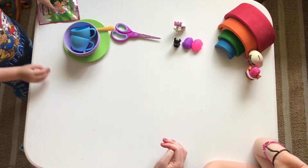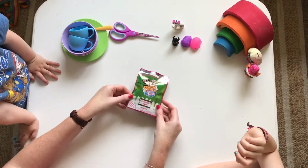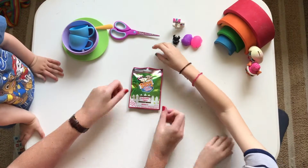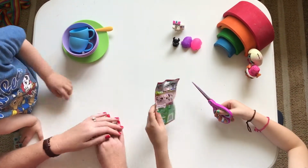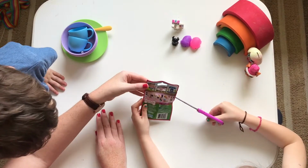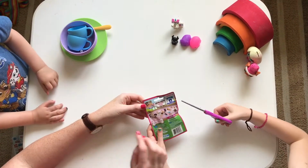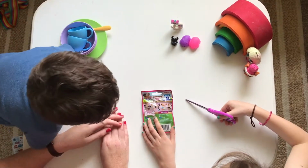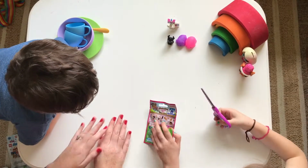And last up, we have the super cute puppy in my pocket. Yay! Mummy, I like this. I can't wait to see what it is. And on the back, you can see all these adorable little puppies. Okay, so we're looking for, this is series 8. I think that one. Let's have a look. Open it up, Joy.